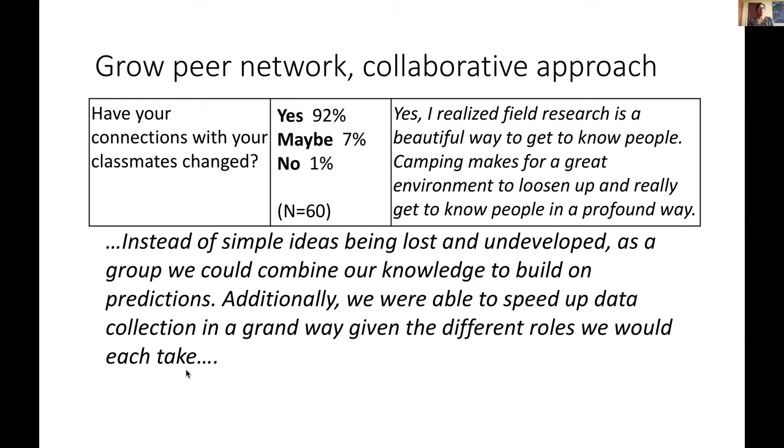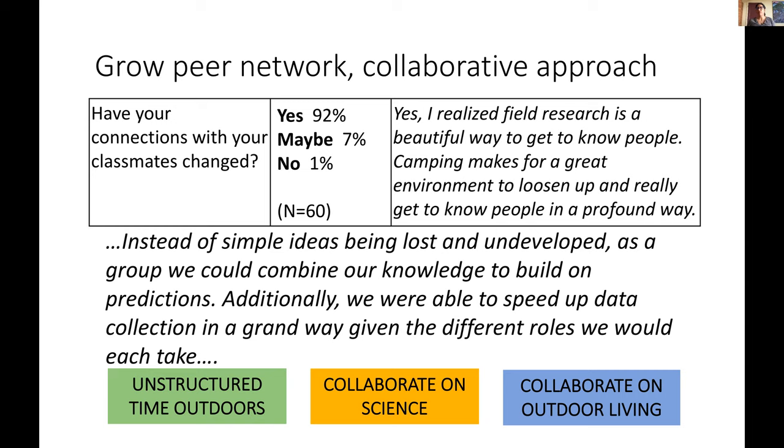Another student wrote, quote, "Instead of simple ideas being lost and undeveloped, as a group, we could combine our knowledge to build on predictions. Additionally, we were able to speed up data collection in a grand way, given the different roles we would each take." Some of the course elements that supported this theme were unstructured time outdoors together, like around a fire and over meals, and then collaboration on the two major experiential elements of the course, the science and the outdoor living.